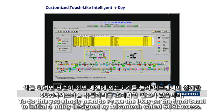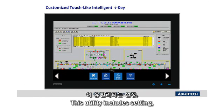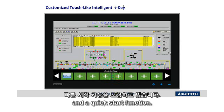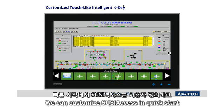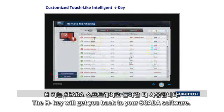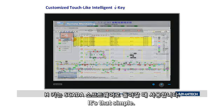To do this, you simply need to press the I key on the front of the bezel to initiate a utility designed by Advantech called SUSI. This utility includes setting, system management, and a quick start function. We can customize SUSI in quick start and access it from this I key to do the software switch. The H key will get you back to your SCADA software. It's that simple.